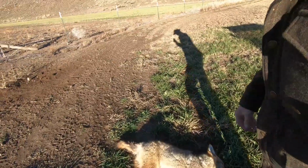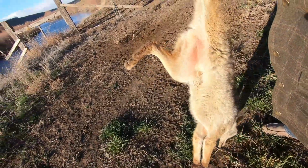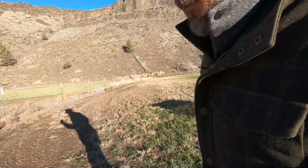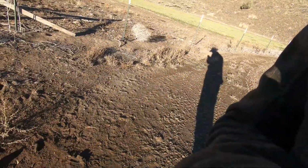I got my set remade. Got this coyote pulled out. Not a bad coyote. Probably a 24 pounder, 22 pounder. Anyways, these remakes are tough.